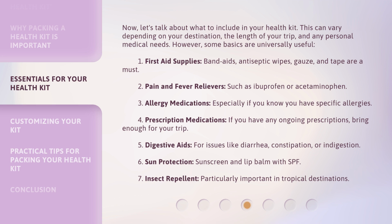3. Allergy medications, especially if you know you have specific allergies. 4. Prescription medications. If you have any ongoing prescriptions, bring enough for your trip. 5. Digestive aids, for issues like diarrhea, constipation, or indigestion. 6. Sun protection. Sunscreen and lip balm with SPF. 7. Insect repellent, particularly important in tropical destinations.